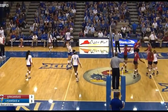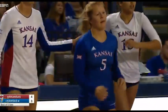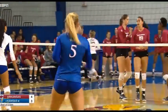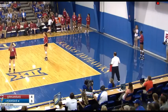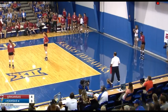Really tries to dig it out. Cassie Waite goes into the Kansas bench but can't reach it. Point to the Razorbacks. And yesterday where Arkansas had success was running any kind of offense behind the setter. You saw back-to-back kills, one from Volsky, that last one from Jopic.